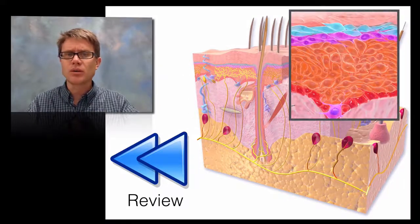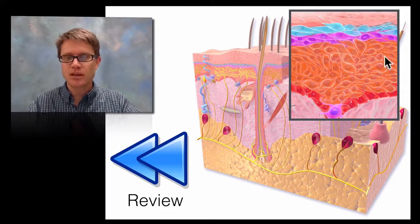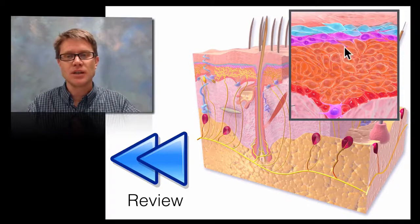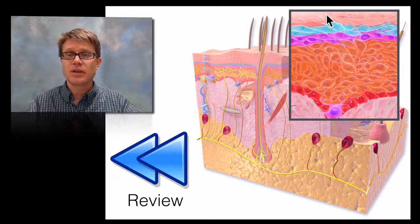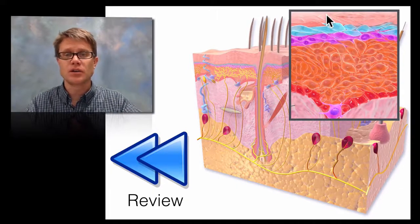Do you remember the 4 layers of the epidermis? So come, let's get sunburned, allows us to remember that at the bottom, the B stands for basal, the S stands for spinosum, the G stands for granulosum, then we've got the lucidum, remember that's only going to be found in the thick skin, and then on the top we have that stratum corneum, which is going to be the upper layer of our skin.